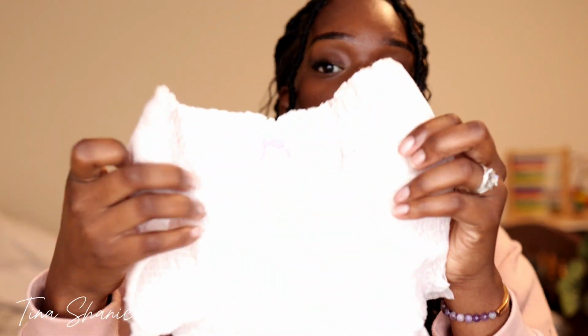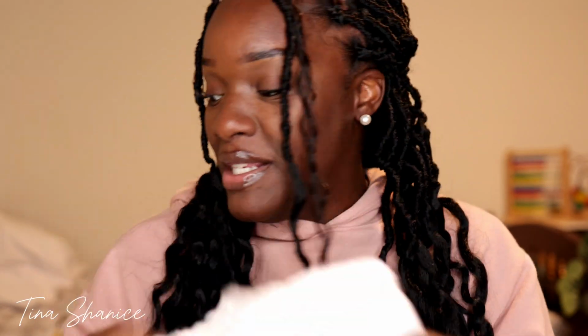Hopefully we don't have too much going on, but I'm just gonna pack a few of these in my hospital bag so that I'm able to have these to wear, and hopefully it makes it easier. I've heard people say good things about it. They're super comfortable, they're big, so they stretch, and they're supposed to keep everything comfortable. And yeah, so I'm gonna pack some of these.